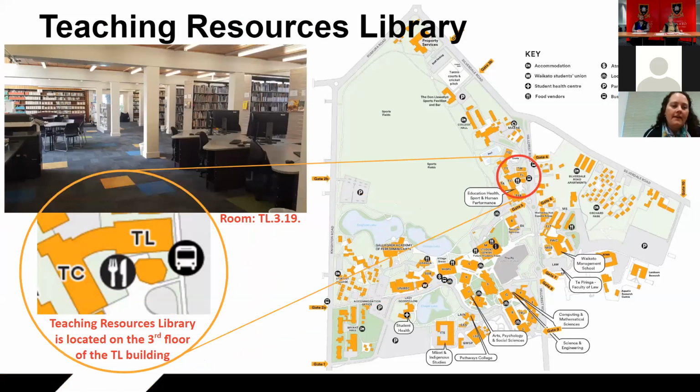The second library on the main campus is the Teaching Resources Library, and that's located in the teaching block in the TL building for Teaching Library. And you can find that on the 3rd floor of the TL block. It's a little bit of a maze, so if you can't find your way around there, do ask someone, knock on a door, ask a staff member, and they can all direct you there. The Teaching Resource Library contains a lot of things for trainee teachers to be used in schools, and the stuff there can be borrowed by any student. So we've got lots of picture books, and if you want to borrow some of those, maybe read them to your child, you're absolutely welcome to.